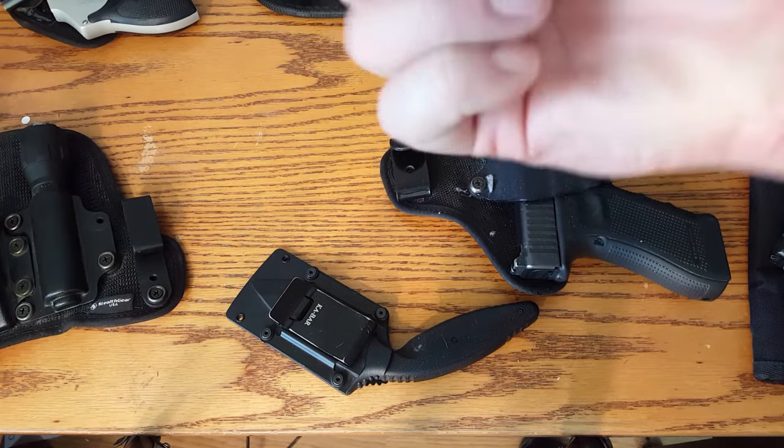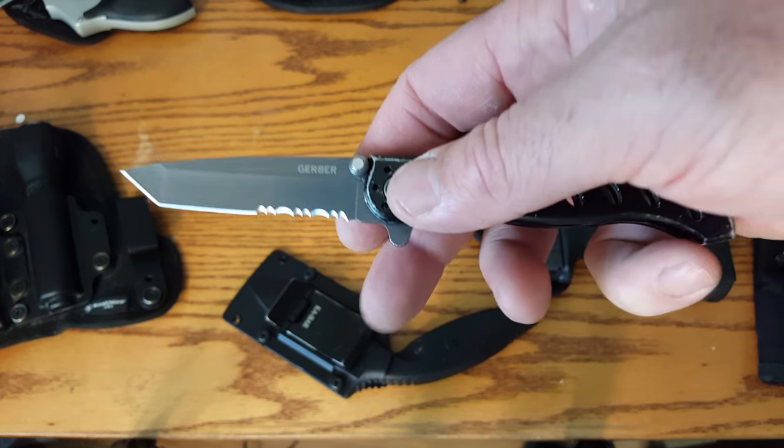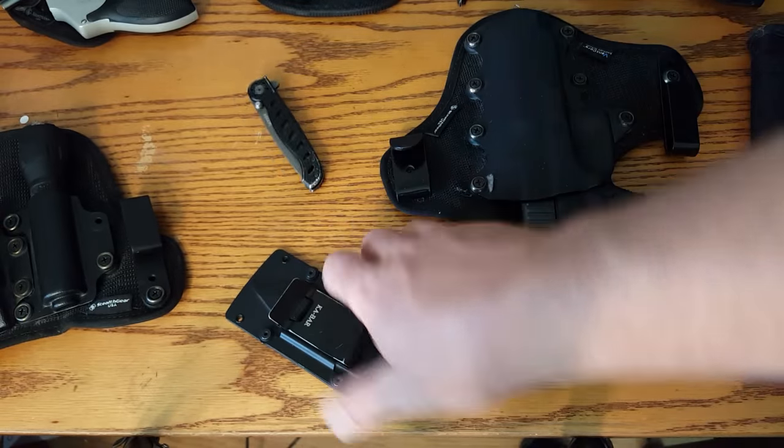And then this is just my everyday knife. This is what I use to cut open stuff, and it's a Gerber, and it's just been a beater knife. This is what I use to open boxes and stuff.